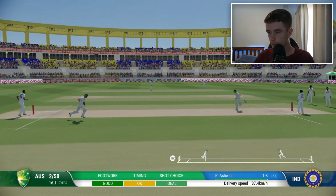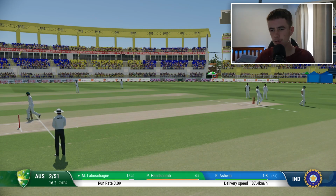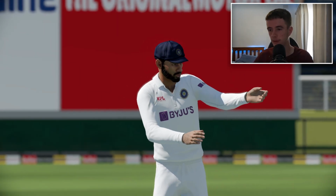That's driven through the gap. Oh, no. There's no single there. Oh, Peter Handscomb can get there easily. He's a good runner, so it was no threat, to be honest.